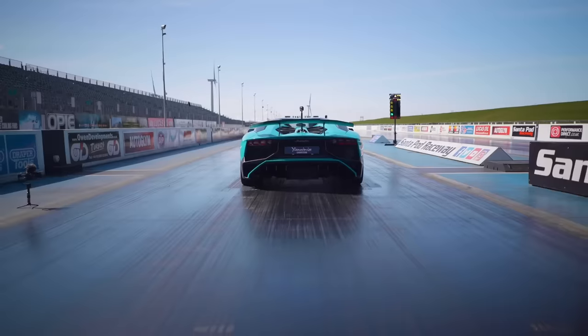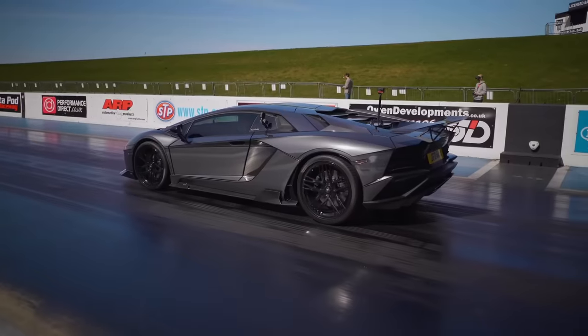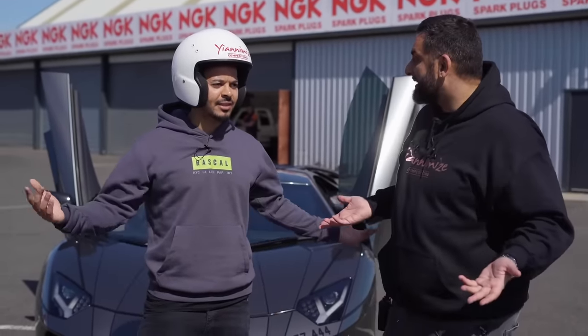The second time, my launch engaged perfectly. What happened? Because I don't know what happened to you. It didn't turn the traction control off. So you didn't engage your launch control? So there was no throttle, it just didn't go. So you could say fair enough, 1-1. A bit of a mistake on the driver's part, yeah.